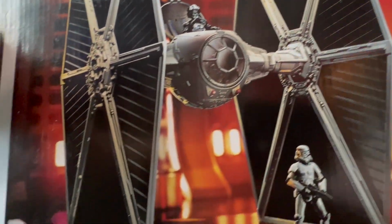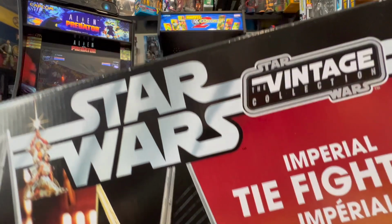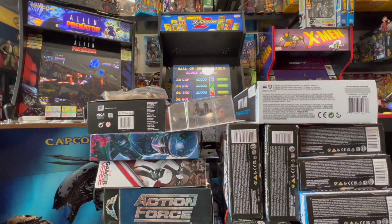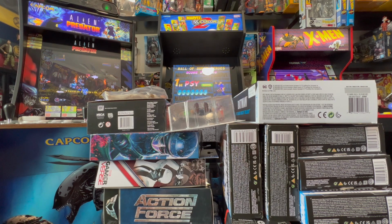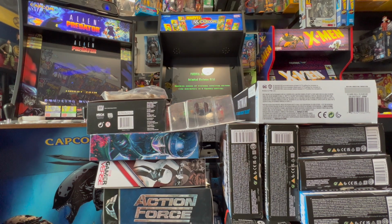30 bucks, you know, 30, 40 bucks. I couldn't pass on this. No shipping. It's right there. It's still sealed, brand new in the box. And plus I don't have this version with the larger solar panels. I have the smaller solar panels. And so I definitely had to pick that up. So yeah, that's what we got this week.